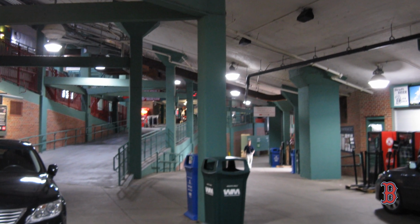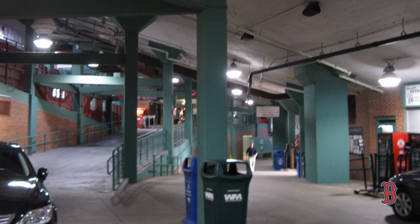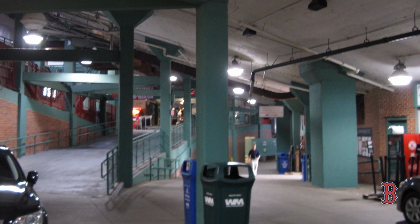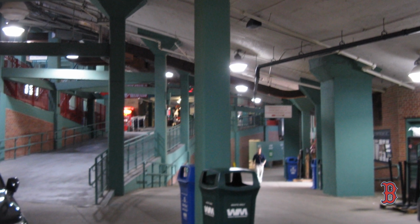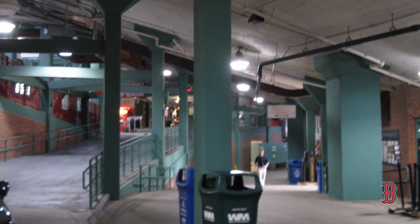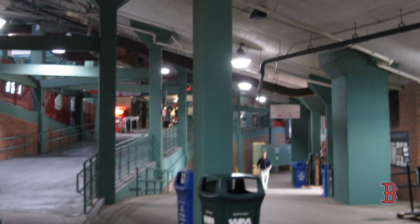Staying inside the ballpark, this is a look at the lower concourse. I believe this is behind home plate. It's always cool to see what the concourse looks like at the older ballparks. I would recommend going back to my Wrigley video and comparing that concourse area to this one.